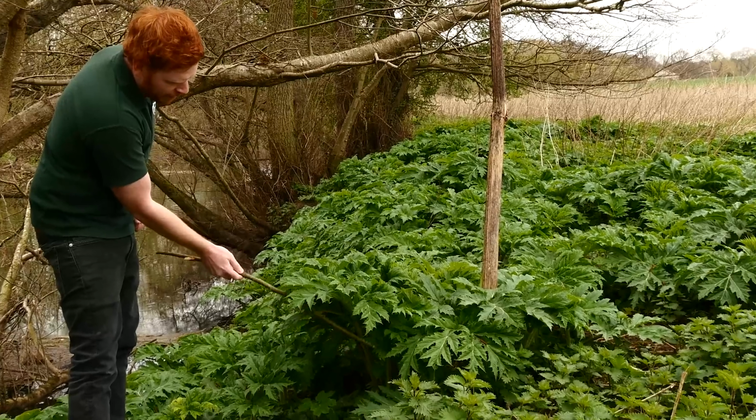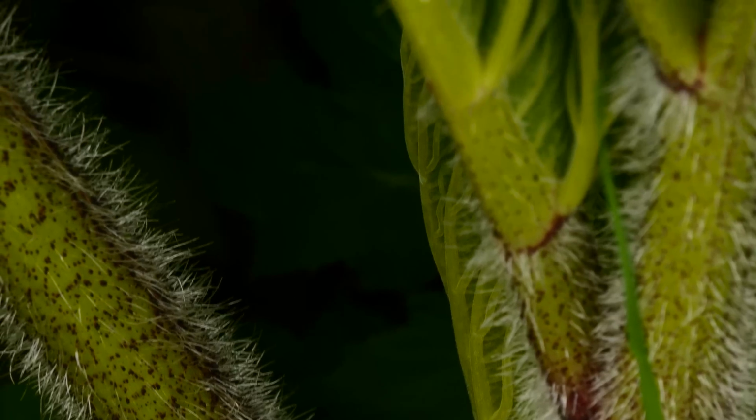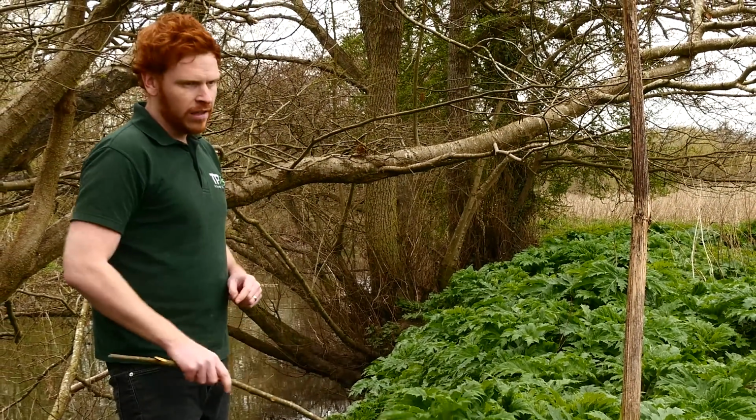If we lift this leaf up, carefully using a stick, we have a green stem with purple speckles and very fine white hairs. Now, the majority of the phytotoxic sap is contained within the leaf itself, but is also in the stem of the plant and also on the hairs. So if you brush past the leaves, you get the sap on you, you also get it off the stem and the fine hairs there. You won't know about it.